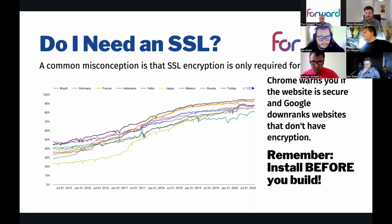Again, it's important to highlight that you need to install this before you build your website, because if you install it later, it is an absolute nightmare to fix. So always install that before you build. Yes, Ted. Farhan has asked, how much does an SSL certificate cost?